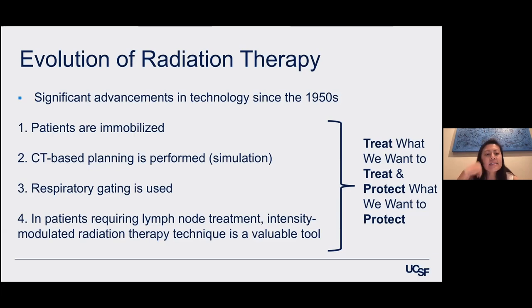And the last thing is, in patients requiring lymph node treatment, and again, this isn't everyone, these are more patients with locally advanced breast cancer, we can use intensity modulated radiation therapy, IMRT, as a valuable tool. All of these things together allow us to treat what we want to treat and protect what we want to protect.